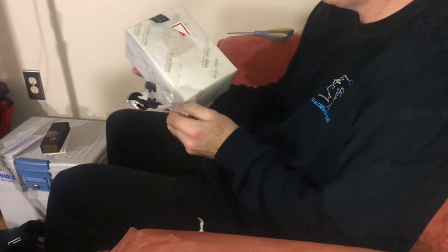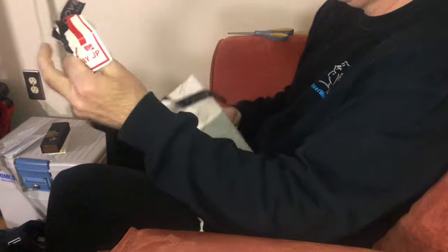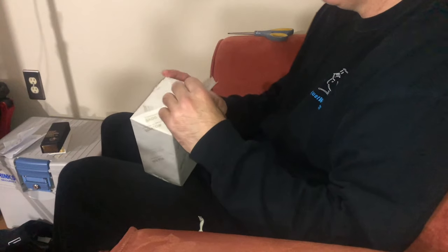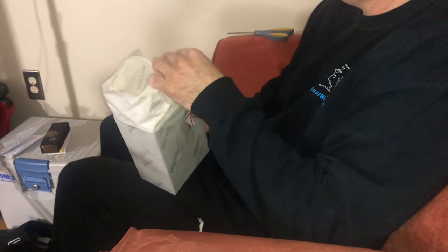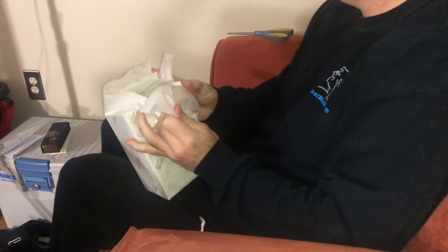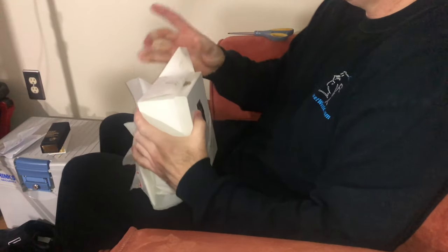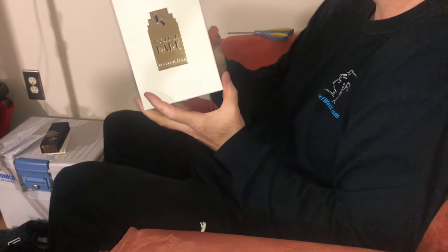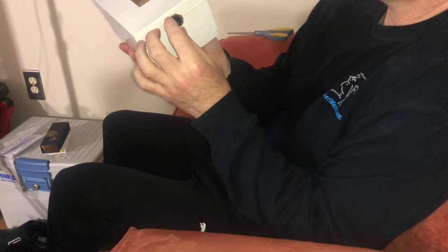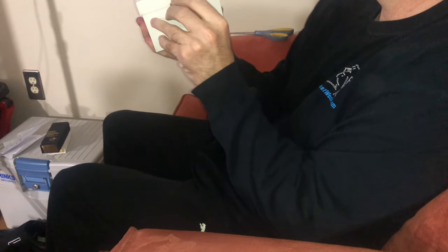Very nice wrap. They put stickers and all this craziness on them, taped and everything. This is the Essence Rare, the Pierre de Valais. There's the beautiful box it comes in, with the little sticker things here.